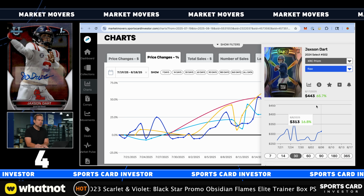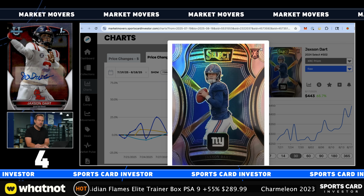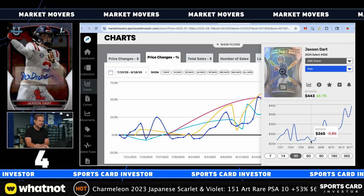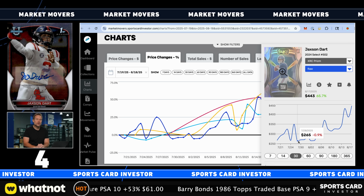And then finally, his 2024 Select XRC Prism card in raw condition. There it is right there. This card's up a lot. This card most recently sold for $443. But if you go back a few weeks ago before the preseason, you could have scooped it for as little as $265. There were multiple sales at that price. So this card looking really, really sharp, as well as is Jackson Dart's play on the field.